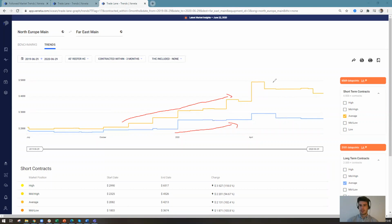Now, interestingly enough, the prices are not able to be sustained on the short-term market. So we see in June there's a drop, also linked to, of course, the bunker development. However, we do not see this picking up on the long-term market yet. Going into the specific rate levels again, we're now standing at $4,200 for the short-term market average and $2,600 for the long-term market average for a 40 reefer high cube.